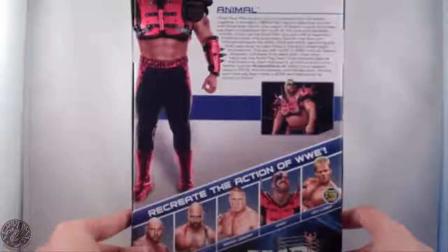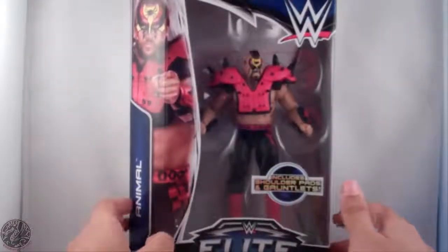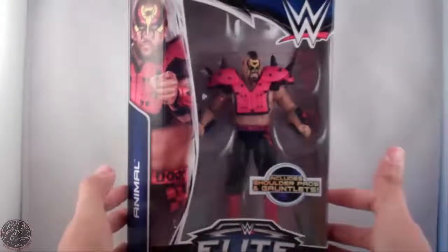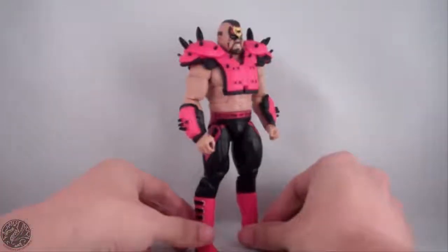Other figures in this line include Batista, Ryback, Brock Lesnar, Hawk, and Lex Luger. Not much to say about the box, so what I'm going to do now is take a little moment, get him open up again, and we'll go on to the rest of his review, so sit tight, everybody. And so here we have Road Warrior Animal posing out of the packaging. Now let's get a good 360 of him.